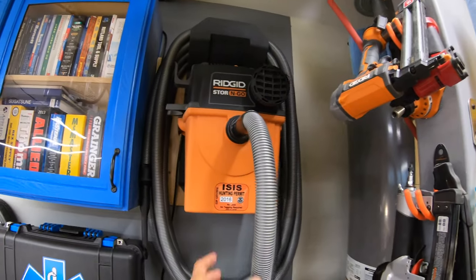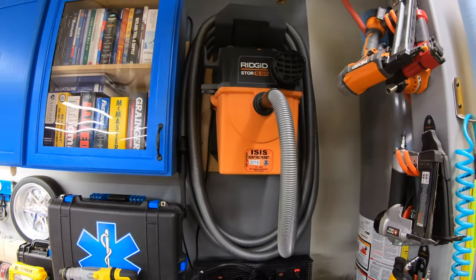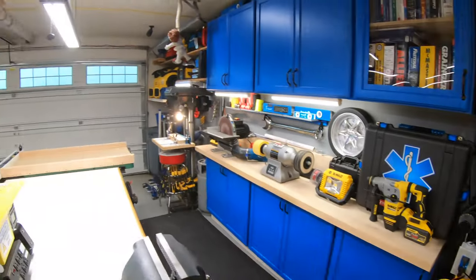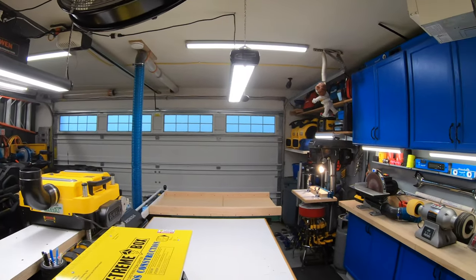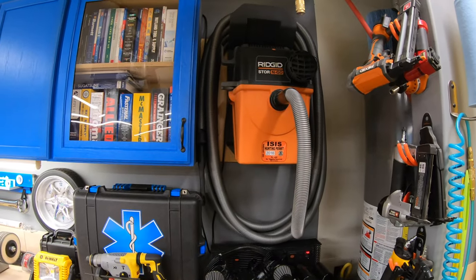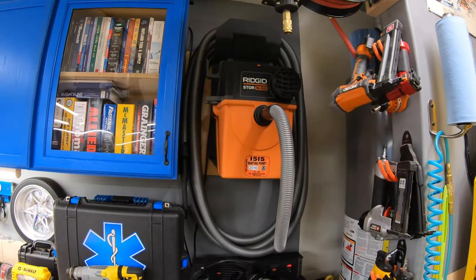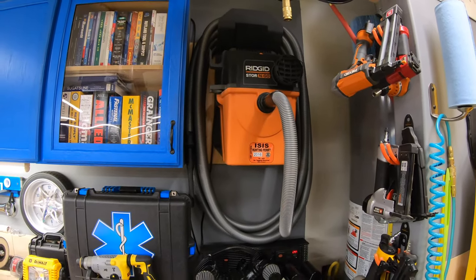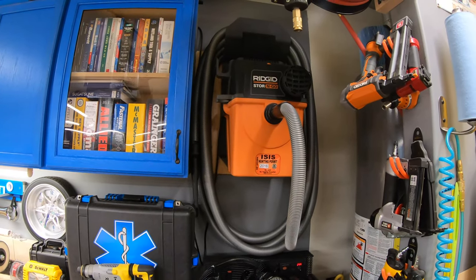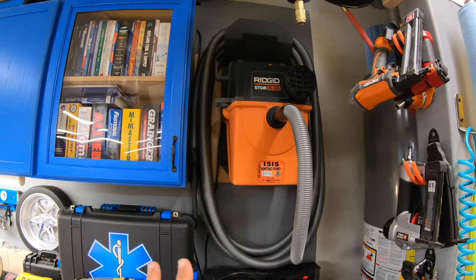And what I did is I bought some of this flexible hose. I found it on Amazon, and it's 75 feet long. And I can turn that thing on and run it all the way out the garage door and out into the driveway and vacuum out my truck and my wife's car without having this thing anywhere in the way. So I like having it tucked up on the wall. This is the way to go. Now, yeah, I could have bought a commercial style of vacuum, but I needed a quote unquote shop vac is what I wanted. And this suits my needs.